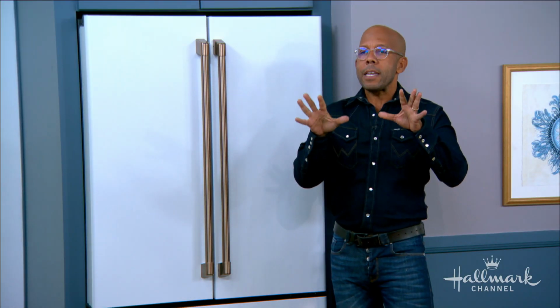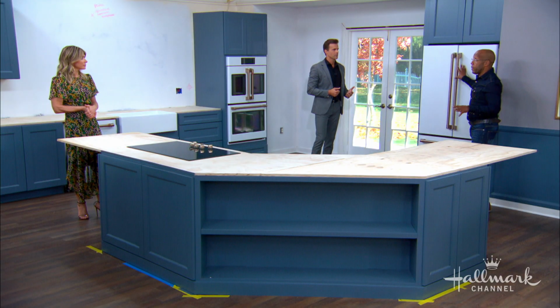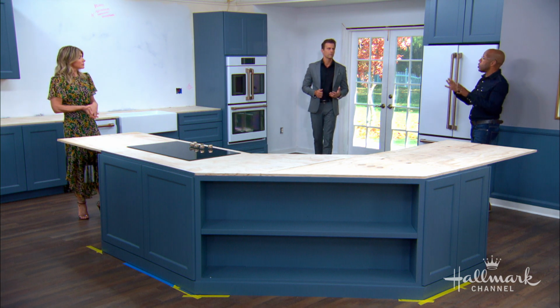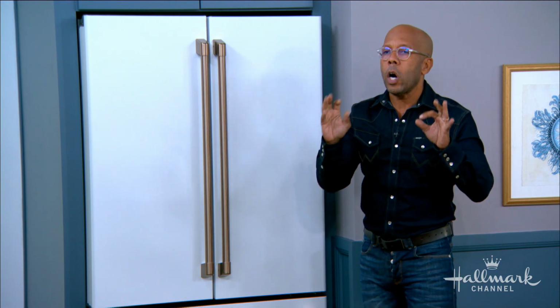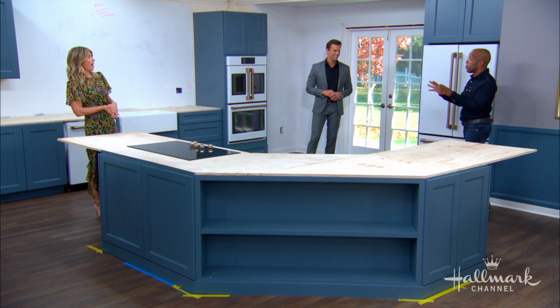All right, so I'm going to break it down into three categories. One is door configuration. The next is size, both internal and external size. And then you would not believe all of the extra bells and whistles. The extra things that fridges can do now will really change your life.